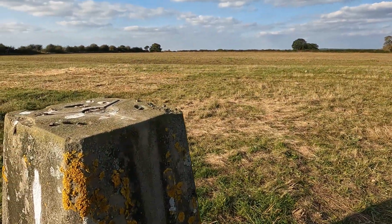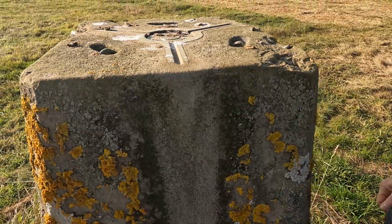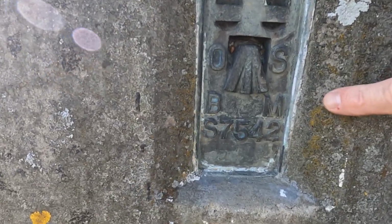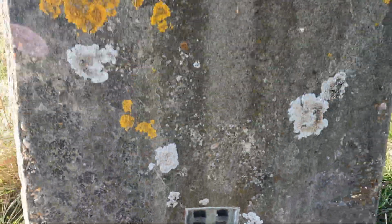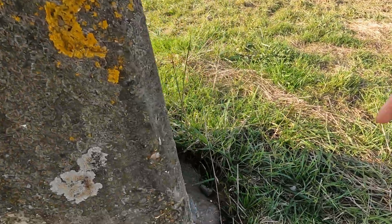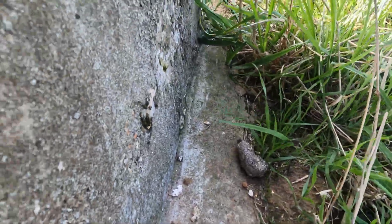So, the big old trig point in the field here. It's not very often you see one with bird poo on, is it? Well, maybe he sits on here when he is out hunting, maybe an owl. So number S7542 on the flush bracket, which is still in here, and the brass plaque is on top for the theodolite. It looks like he's got owl pellets down the side there. Could be. Is that an owl pellet? Is it squidgy? I'm not going to squidge it.